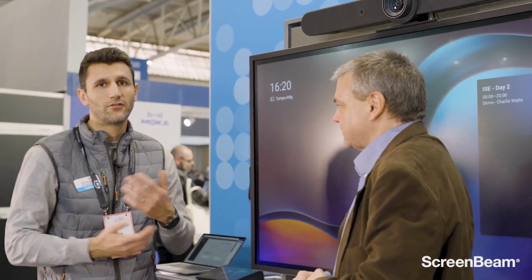Exactly. And another important point for us is management, because today I know every brand has its own tool to manage solutions in the meeting rooms. Today we have Sync, but we also have a brand with ScreenBeam to manage the ScreenBeam solution and the Sync solution with the Logitech brand. So it's important in terms of management to have a common tool, a common solution to manage and to check everything.